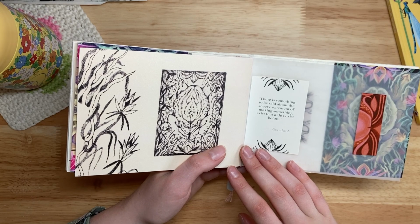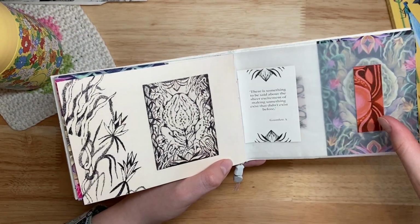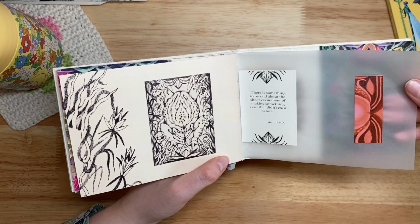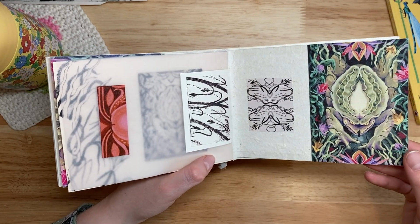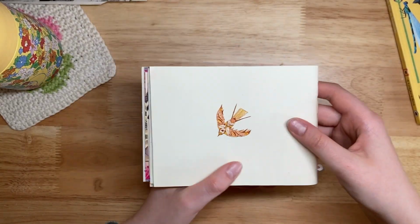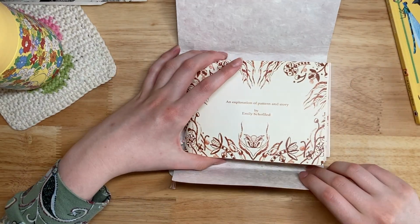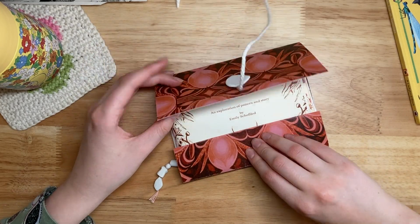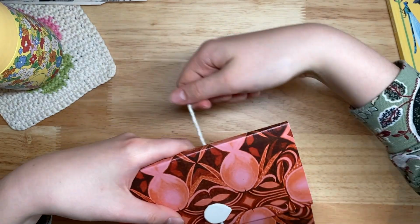Also, on reflection, I probably should have printed it on much thinner paper. These pages are way too thick, which is why I struggled to sew it together and it's a little bit messy. So that was, I think it was called a research document. But basically that was my book summarising the whole project that I did.